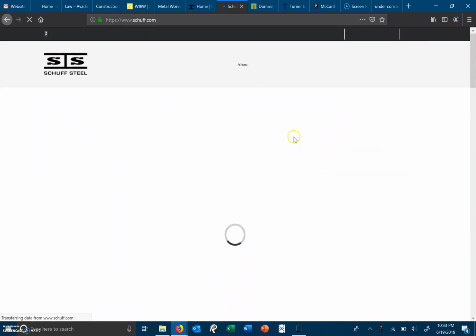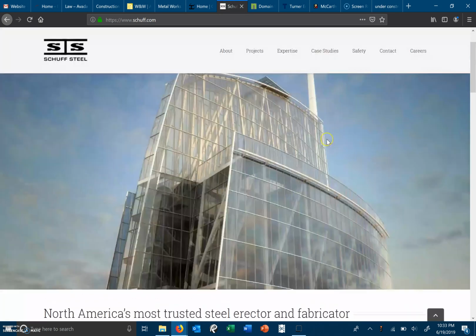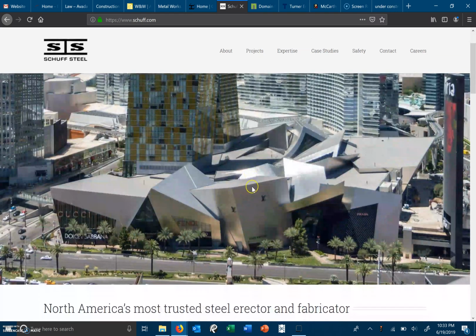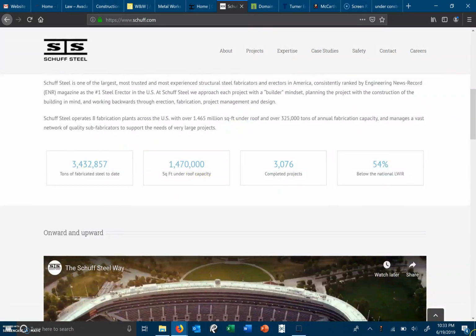Now, this is one of the largest fabricators in the country, and I think they've done much more justice to their website and the work that they've put into it than perhaps the other ones we've looked at thus far. These are all projects they've done. This is the Wilshire Grand, a very, very large project that I know they've done, and they bring some metrics, some statistics, some numbers, some information.